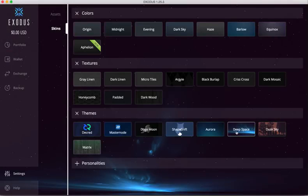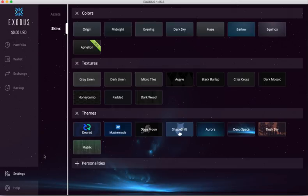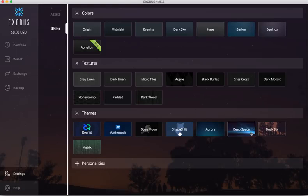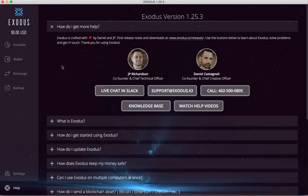I like this deep space one. And when you go back to the portfolio, you can see it stays however you change it. So very nice options there to just kind of play around with the look of your wallet. So I like that.